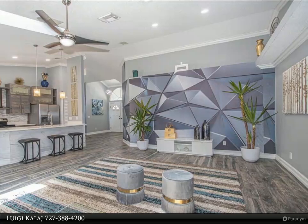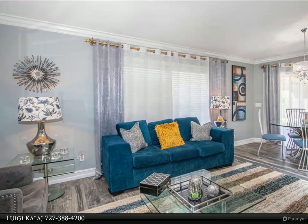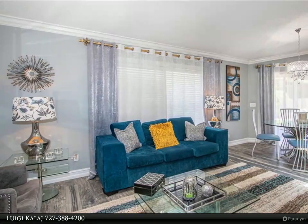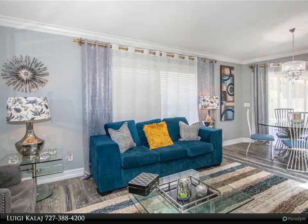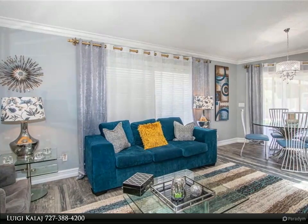Large master suite with a walk-in closet and sliding doors leading to screened-in lanai to enjoy your morning coffee. Luxurious master bath has been beautifully updated with new granite countertops, new sinks, soaking tub and large walk-in shower. Additional second bedroom also with walk-in closet.